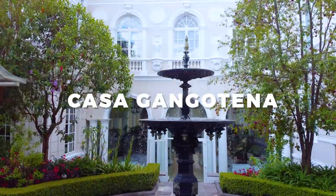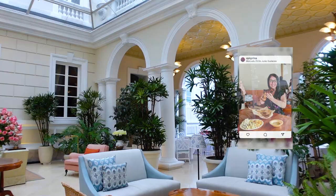I'm back in Quito, Ecuador. I'm here at the iconic Casa Gangotena Hotel on Plaza San Francisco. And this time I'm going to take you on a Quito tour that is a little bit different.